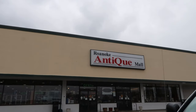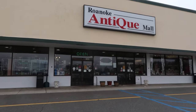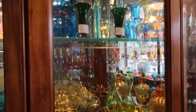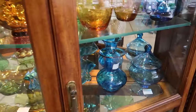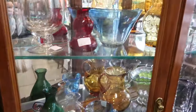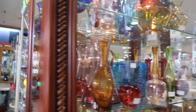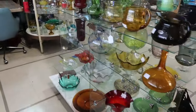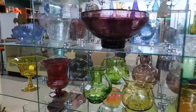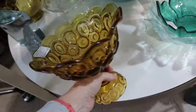Been in here before. I'm not really into antiques, but we'll see what they have. I love all the colored glass. Oh, it's so pretty. It's not cheap. But wow. I just think for different holidays, they're so pretty.